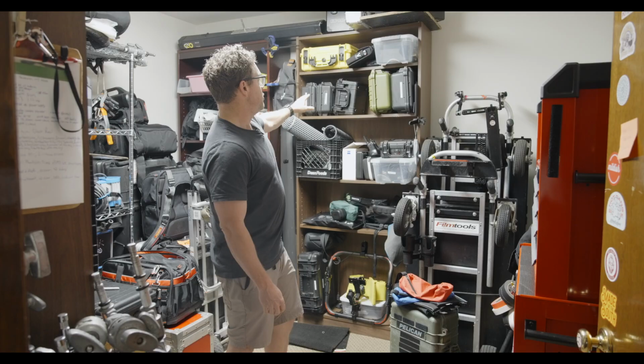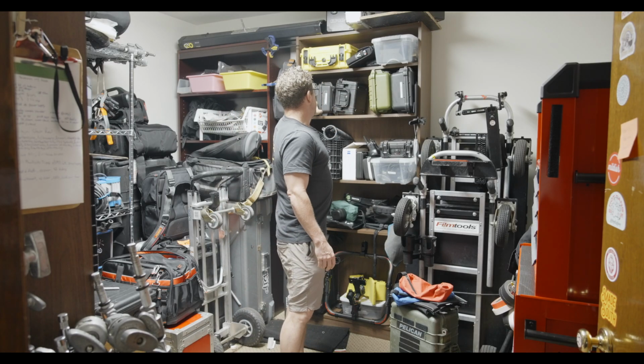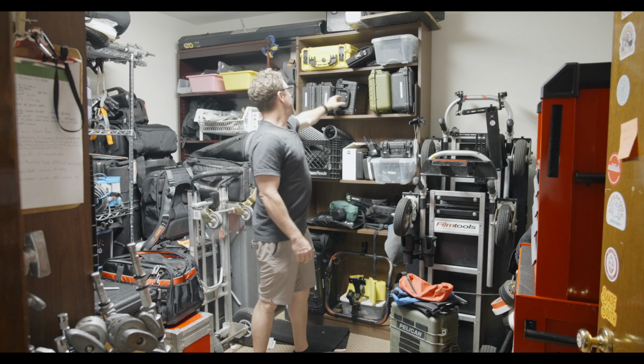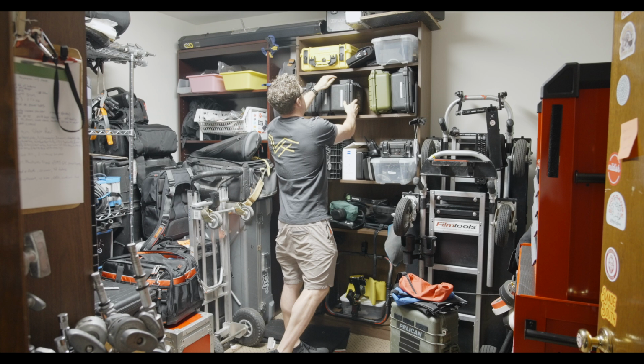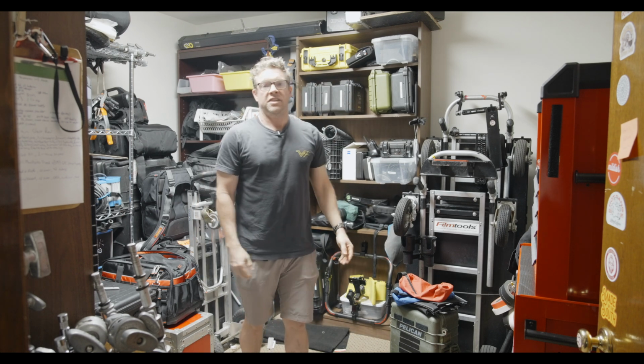So in there, we have various lenses that are contained. We have our filter boxes. Actually, this is not right. There we go. Everything's set up in a way for us to see it very easily.